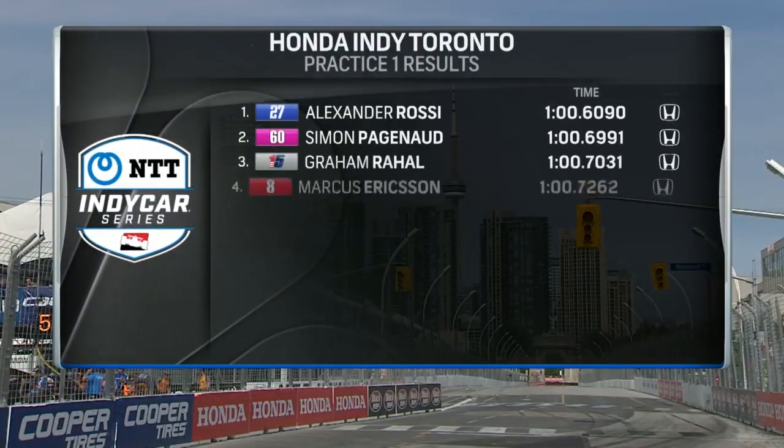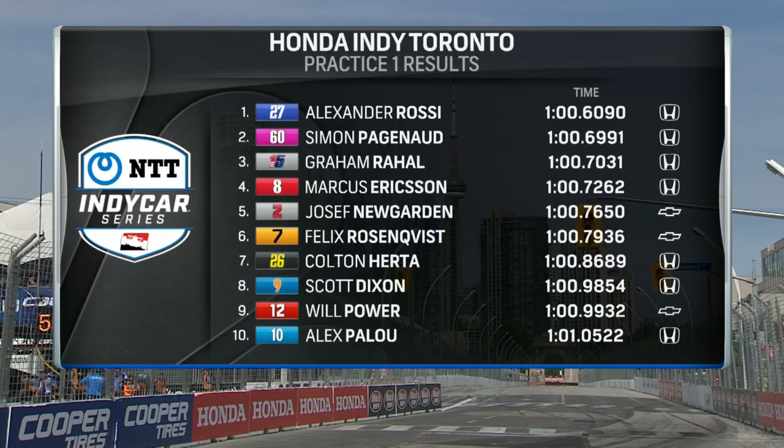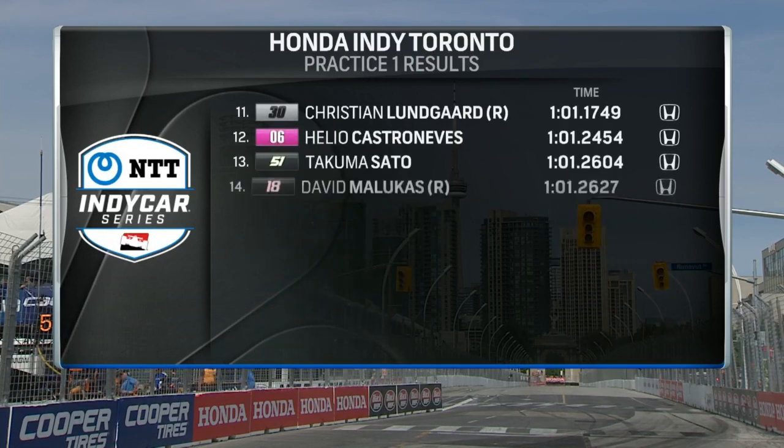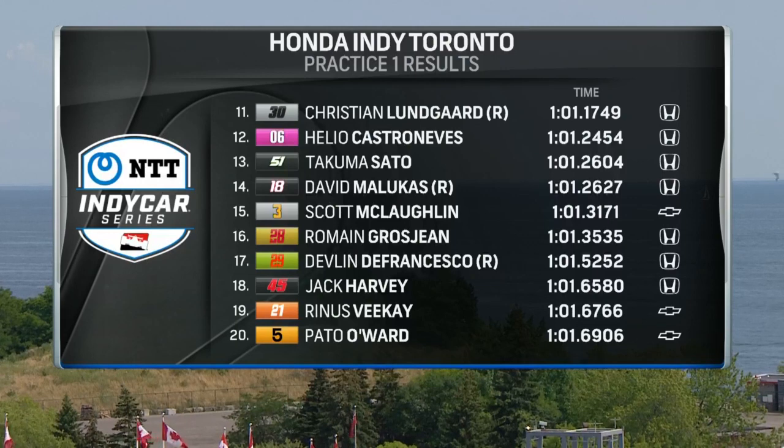Here's how it played out in this session. Rossi and Pagano, they share debriefs, they share setup information, two different race teams, but they work together with Andretti and Meyer Shank Racing. But boy, what a breath of fresh air for Graham Rahal. Third in first practice here at Toronto on a mixed surface where nobody's seen it for a few years. And Marcus Ericsson leading the Ganassi bunch just over a 10th off Alexander Rossi's time. So far, Honda looks like it has the early advantage, but it's still very early.